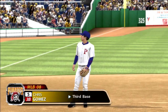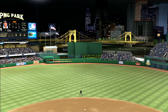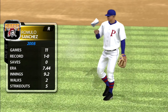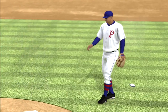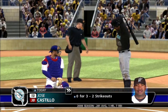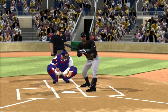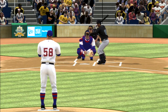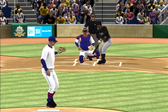Chris Gomez is going to go ahead and stay in the ballgame and play third now. Romulo Sanchez will be the new pitcher. Jose Castillo try and turn it around. 0 for 3 with a couple of strikeouts thus far. Ninth inning underway as the first pitch misses for ball 1.